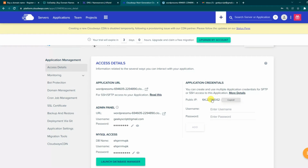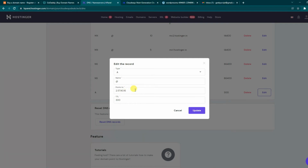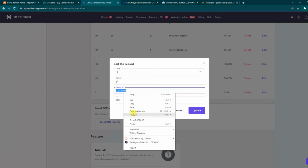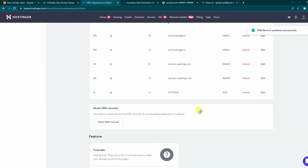So you just simply click on this IP, and it will copy, right? Then you need to move on to your domain platform, and simply click on edit. Here, under points to, simply change it to the public IP that you are using on your Cloudways, and then click on update. You can see it is telling that your DNS record has been updated successfully.